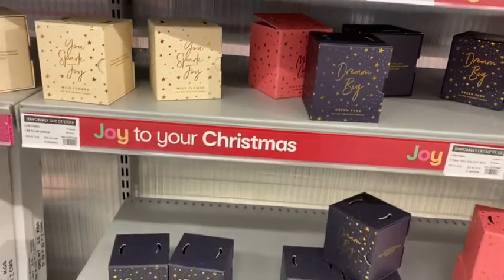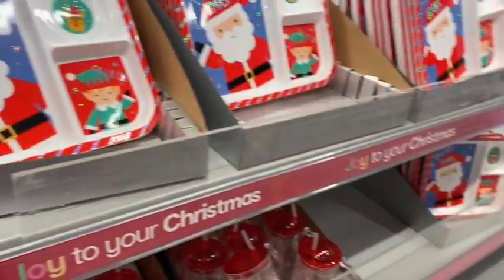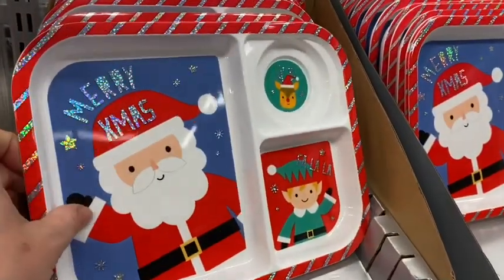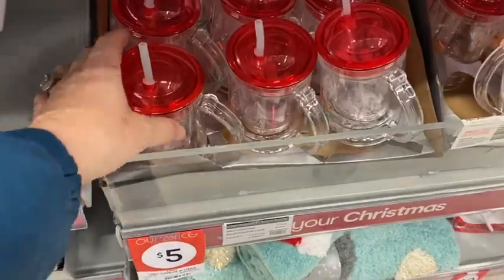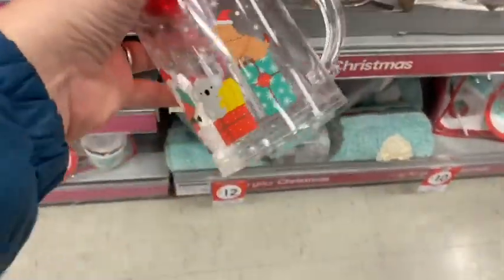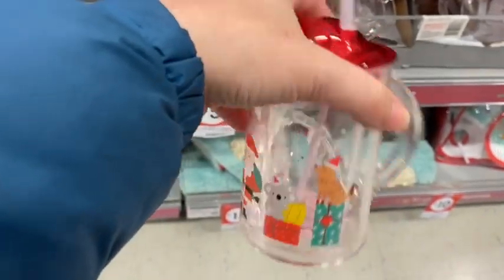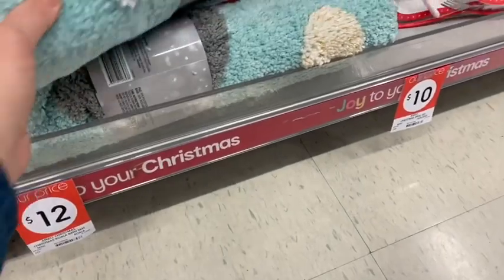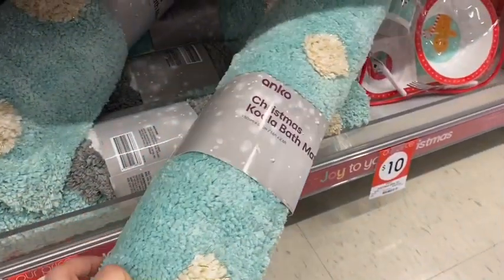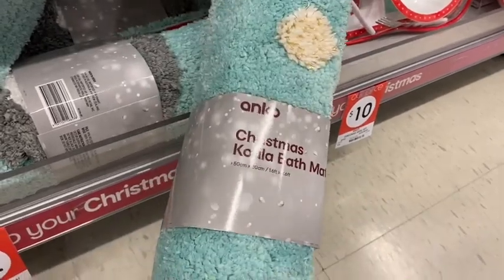And also putting out some plates. I love these little kid plates for $3, and some fun Santa cups. Kind of just creates that magic. $5 for the cups, and a bath mat for $12 with koalas. I always find Kmart's got a lot of koala stuff, and I don't know how well it sells in New Zealand, but hey.